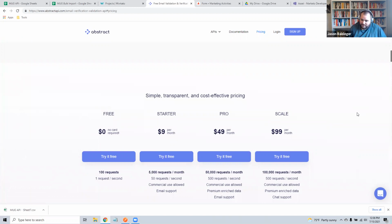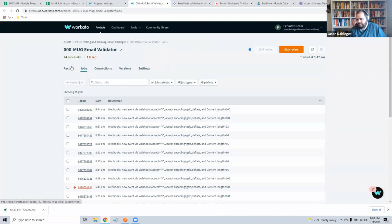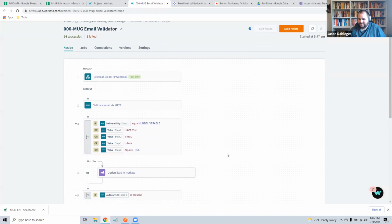All right, so now I'm going to go into some Workato use cases, and this is again an integration platform. What I have set up here, this first one, is the email validator. So these are your recipes built out. I don't know if anyone has ever used Eloqua before, but it's kind of similar. There's a canvas here where you can build your logic flow, which is really nice.